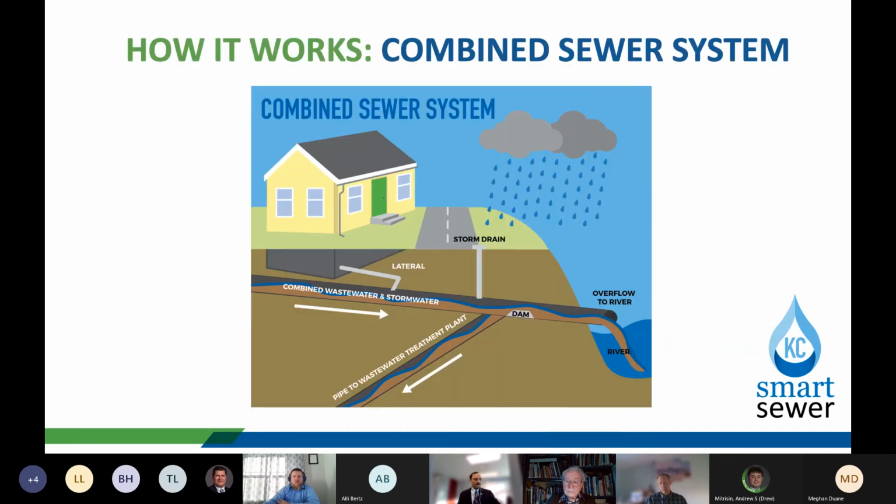Next slide, please. So in the combined sewer system, which is what you have in the Town Fork Creek watershed, typically the system is as it sounds, a combined system, which means it's a system developed to take both wastewater from homes and institutions and schools and businesses, as well as, when it rains, the rainwater that runs off and gets into the inlets and then eventually gets into the sewer. Both waters mix in a combined sewer system.